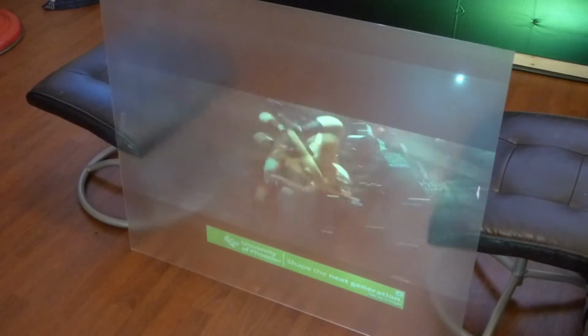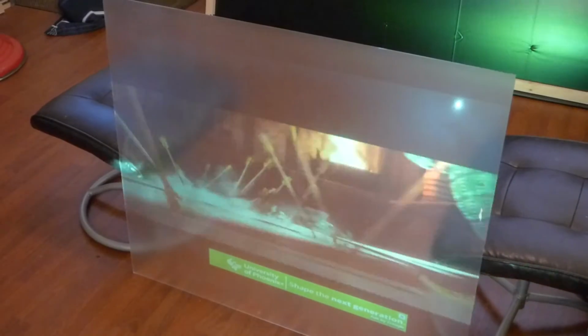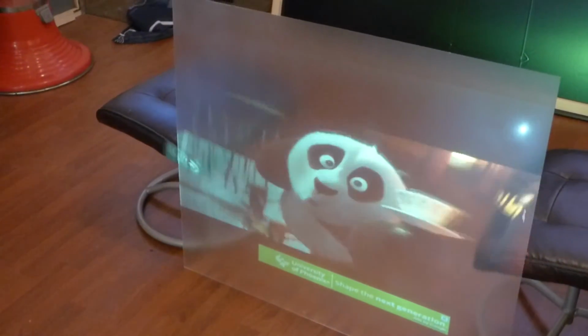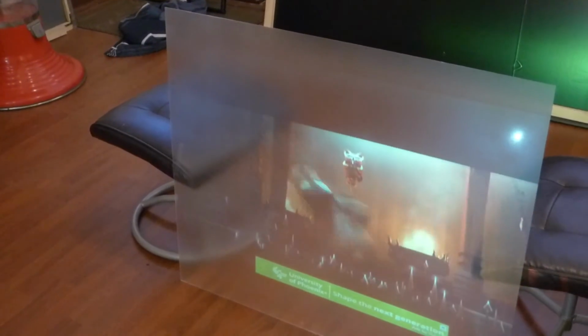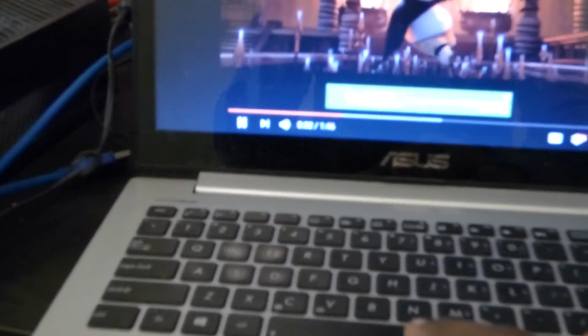There's an ad at the bottom of my screen. I really just don't care. Yes, I do. It's driving me crazy. I gotta remove it. It's driving me nuts. All right, here we go. Get it out of the way.